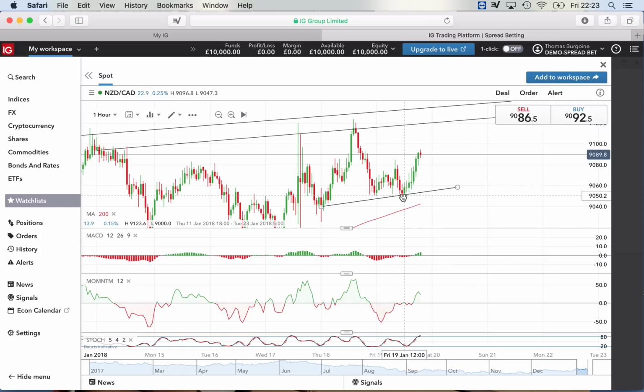Now this has come down, so we think, right, this is a lower low, but this is higher than the previous. So we know now that the market is going to go up. And it has done. It has gone up on the hourly temporarily before the big move down. All right. So now we're in a situation we go, right, okay, so it's gone up. How do we know when it's going to come down?